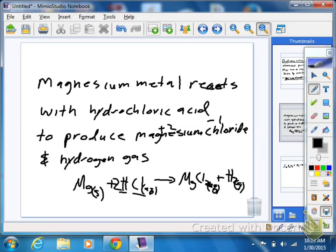I'm kind of getting ahead of myself because we're going to do some practice on balancing here in a second. But you see hydrogen has to be written as diatomic. You can't just write H. Gotta be H2. Like pairs of shoes. Got to be 2 of them there for them to work. Okay.